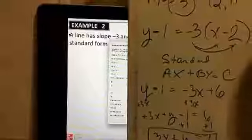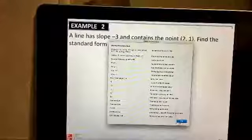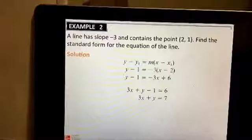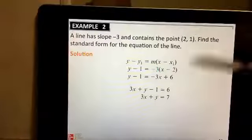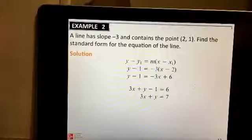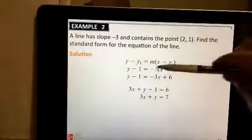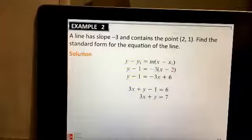All right. Now they're going to do it a lot neater than I did. But oops, I must have clicked on something. All right, so let's see what they do. All right, they ended up with 3x plus y equals 7, didn't they? And they did the same steps I did. They just did them a little bit neater. So that is how we're going to do it. We've got the equation that has a slope of -3 and a point (2, 1), but we have put it into standard form.